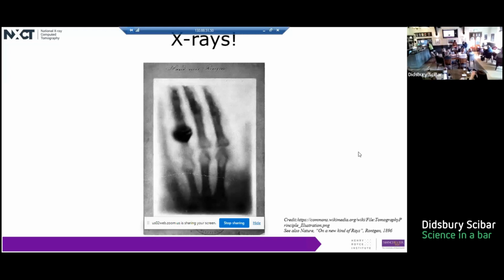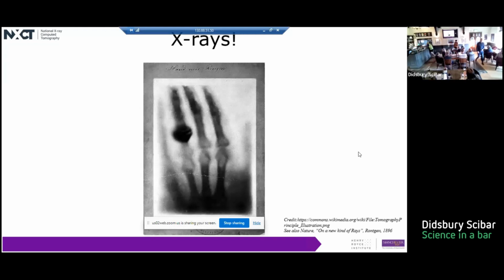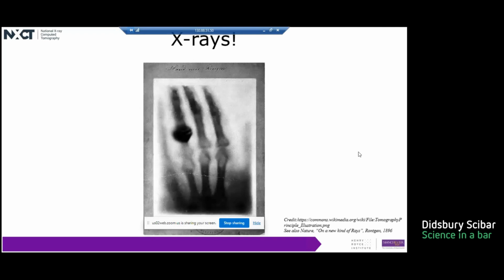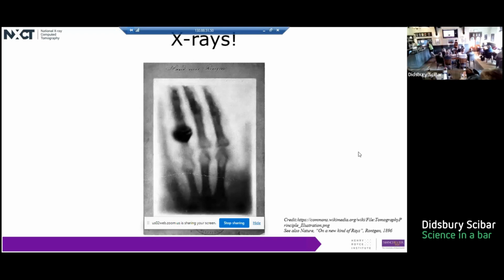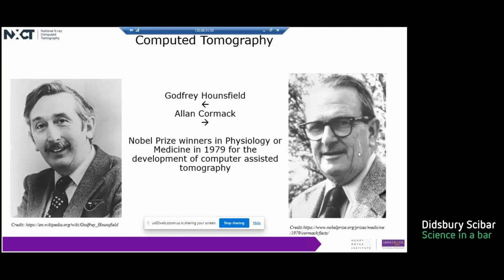So there's a couple of versions of this picture, but this is the more famous one that's in a particular archive, and I happen to like it. It's one of my favourite photographs. I don't know what that says about me, but that's the X-ray bit.